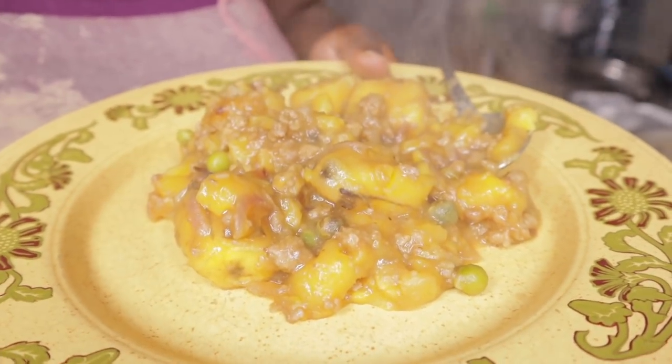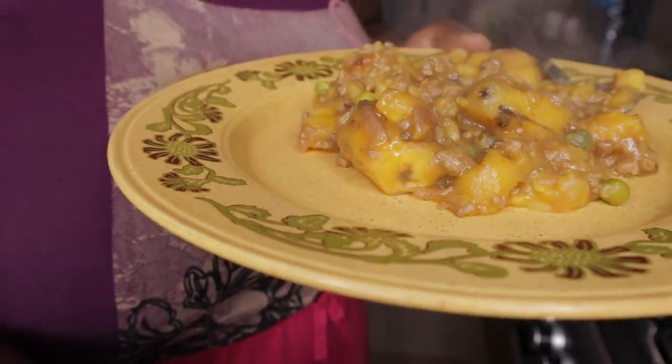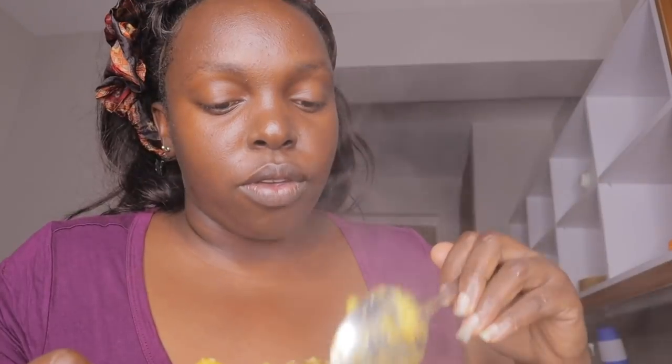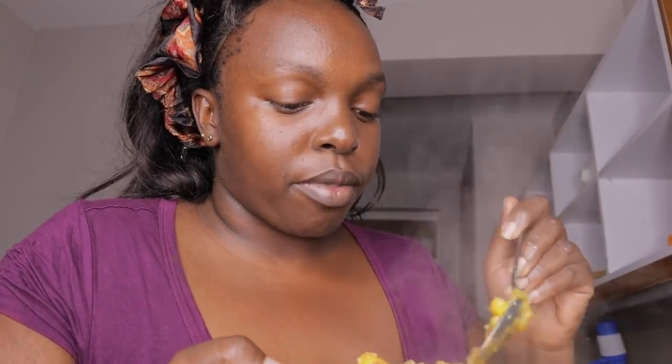Guys, I've never eaten it like this. Of course, I made extra so that I don't have to be cooking. It's good. I'm not a fan of matoke, but this one is good. This is so good.